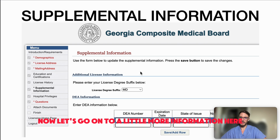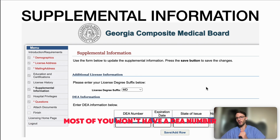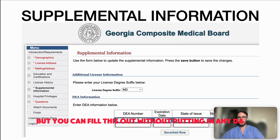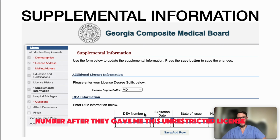Now let's go on to a little more information. Here it's asking you for your supplemental information, DEA number. Most of you won't have a DEA number because the way you get a DEA number in order to prescribe these different scheduled drugs, medications, is going to be once you have your medical license, your full medical license. That is my understanding. I think it is a prerequisite. If I'm wrong, please correct me, but you can fill this out without putting in any DEA number as long as you have one. I actually acquired my DEA number after they gave me this unrestricted license.